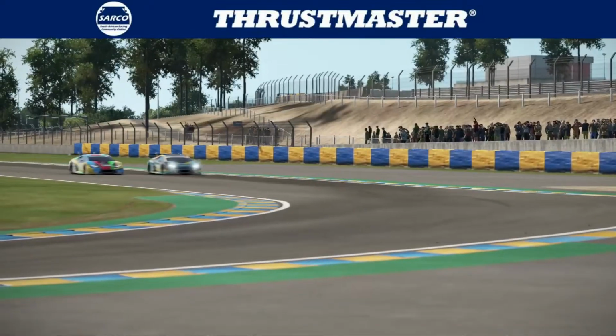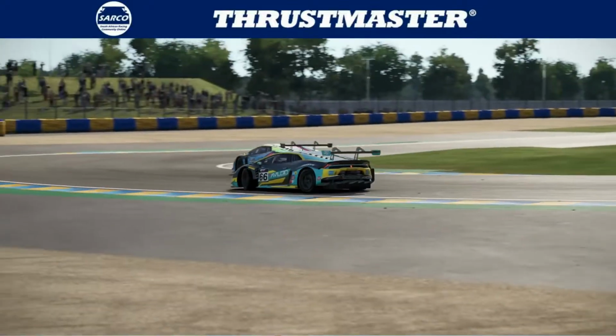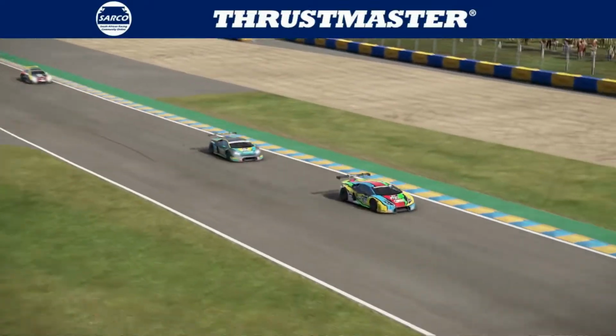Onto the braking zone here at turn 6. Jacques will be on the inside. So will Jared try to go around the outside? No, he tries to cut back. Great defensive move there by Jacques.